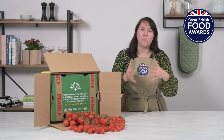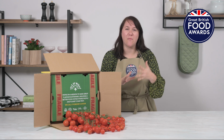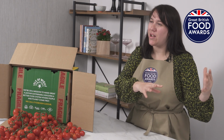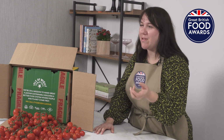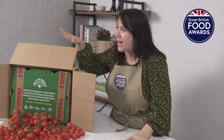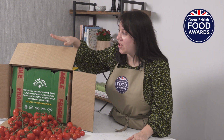So the ones from abroad tend to come from the Netherlands, or they'll come from Spain. They're picked unripe when they're not very nice, packed with gas, shipped over here, and they may or may not ripen up a little bit on the way. That's not a real tomato. A real tomato should have so much herbaceous flavour, it should be sweet, it should be savoury, it should just make your mouth water. And that's exactly what these tomatoes do here.